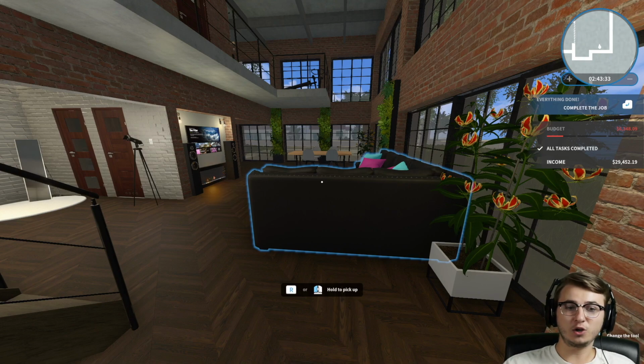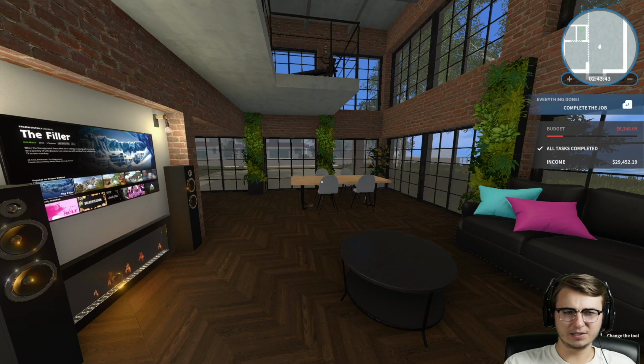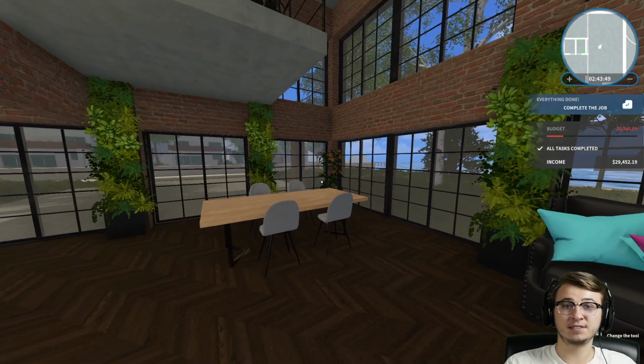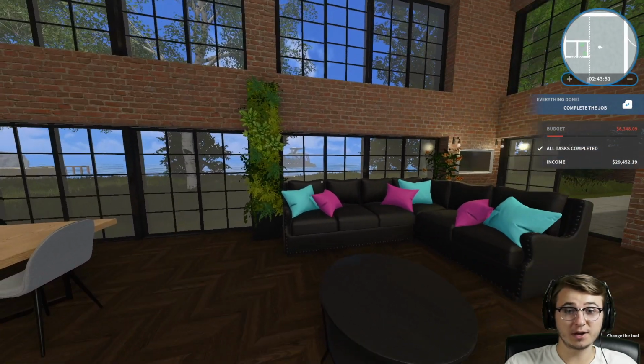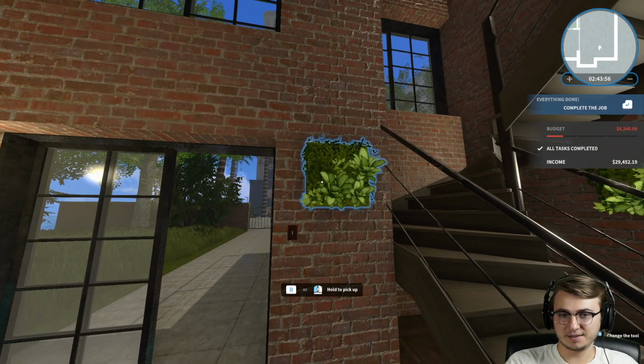Starting off with the great room, as I've dubbed it, I quickly realized that this couple, Dan and Lucia, still not 100% on the pronunciation, but I quickly learned that they love plants. I didn't know that about them initially. So there are a lot of plants kind of everywhere, even to like this level.